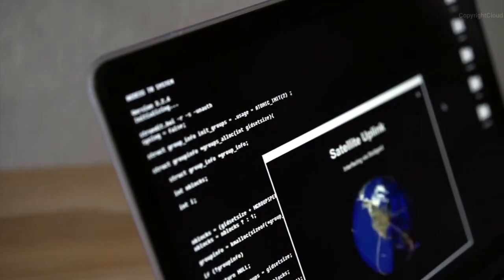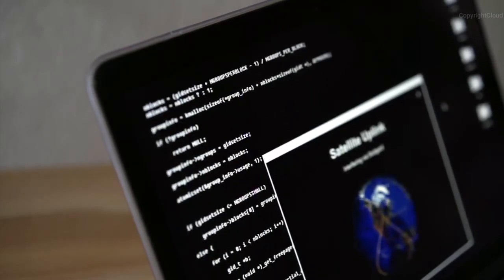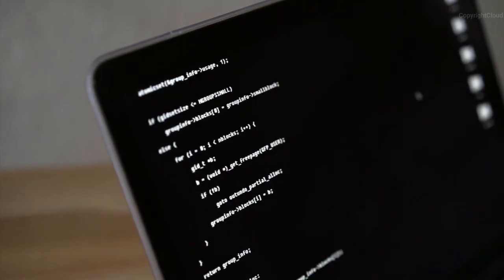Now, it's not perfect. The Chrome version doesn't yet include all the features from the mobile app, like staking or cross-chain swaps. But for daily web browsing, it's surprisingly efficient.